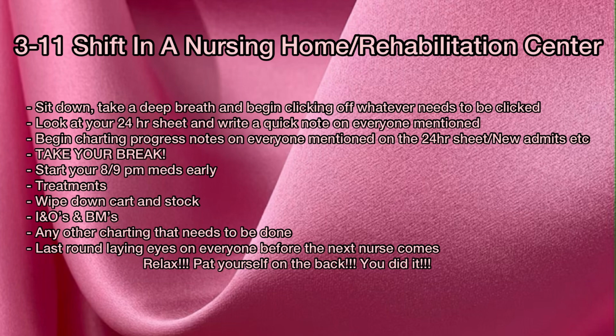You can possibly write down your treatments instead of having to continue to go on Matrix or PCC and look it up. Just write it down on a piece of paper with the resident's name and the room number, and then begin to click that off. And yeah, so take a moment to kind of get organized for your second med pass.